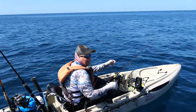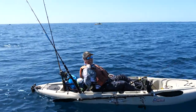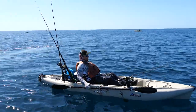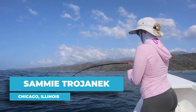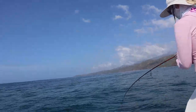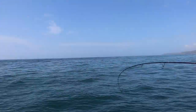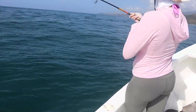Hey, how you feeling after that? Turtled, and then landed a giant Kubera snapper. Feeling good? Yeah. Awesome, dude. Jeez. That's a good fish, whatever that is. Okay, oh yeah, perfect. You got it.